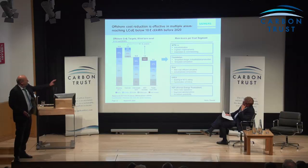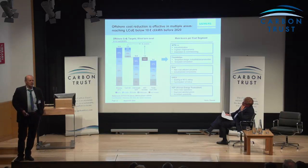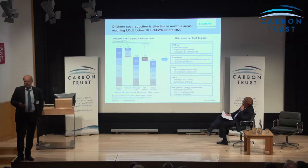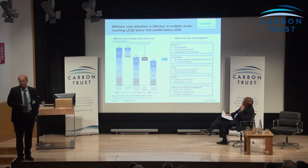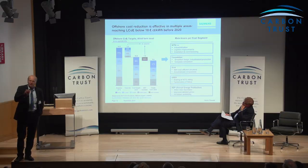The next big part is the foundation. Now, we don't do foundations today. This is outside our sphere. But we have to observe that at Vindeby, the turbine was 2/3 of the capital cost. For a modern wind farm, it's 1/3. So the wind turbine manufacturers actually delivered on the cost out, but the rest of the system did not. That's how it is. And then we need to do something about that.